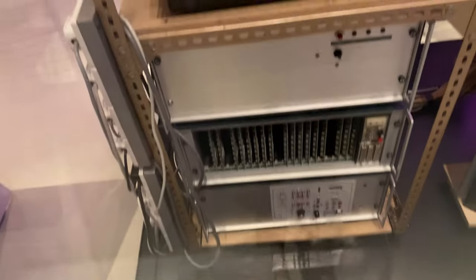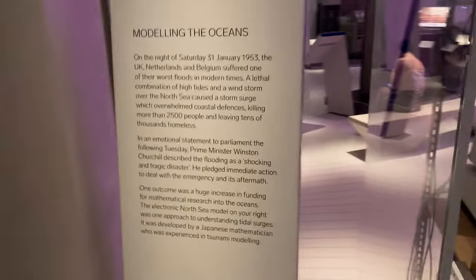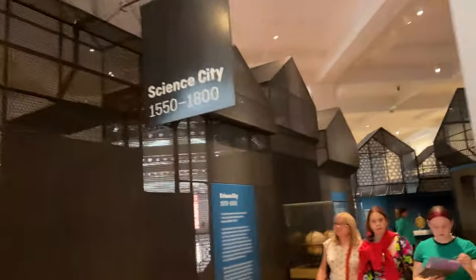ATM. Right, I'm going to head to the information section now. We're going to have a quick spin there. Right, I said I was going to head there. Then I saw this. Wow. If I don't have time, I'll just film the signs here. I don't have time, I'm going to go to the information bit now. Honestly, I know I said I was going to be quick, but then I saw Science City. Let's see how London developed scientifically, from the 1500s to the 1800s.